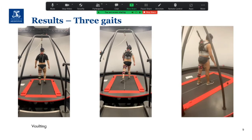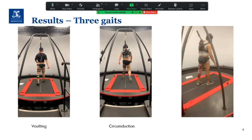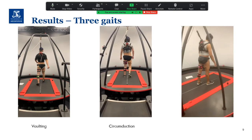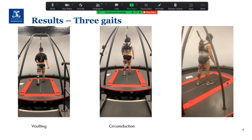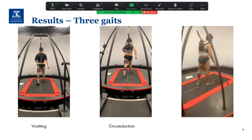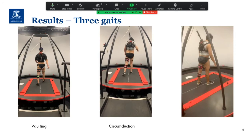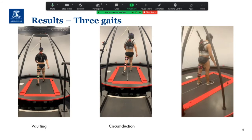So this is a very well-known compensatory mechanism in patients as well. The second one is essentially doing circumduction, which is basically walking very wide. You can see how the person is carrying the leg, left leg outwards in order to compensate. The person's got a very wide step, and you will see later in the data, I don't know if you can see here, the left side of the pelvis is also lifted a bit in order to compensate. So circumduction and vaulting are very typical of patients, and we were expecting this.